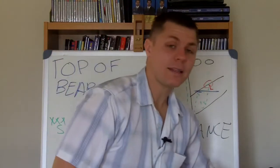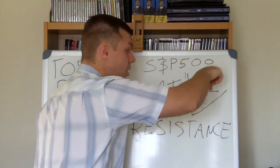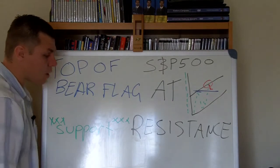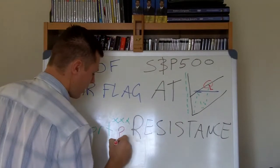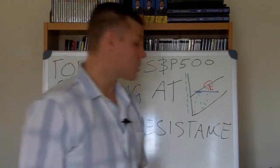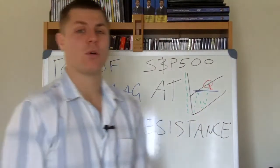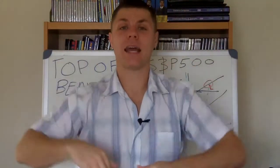So the market's come right down off the top of the bear flag. It's broken. It's come back down like we thought it was going to yesterday, and now it's at a possible support level. Is that support level going to hold? Well, I have to add a big question mark there, because I don't know if that level's going to hold. The bigger picture says this market's likely a big crackdown, but the smaller picture says, hey, we're at the support level. If we do break that support level, we're likely to break down even more.